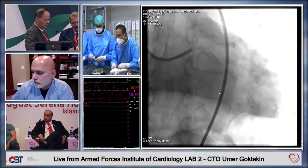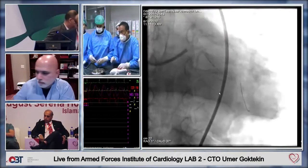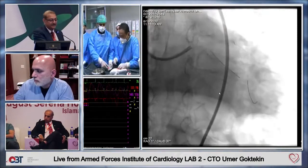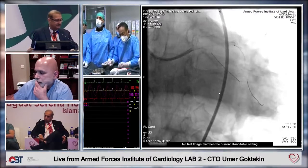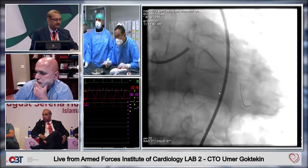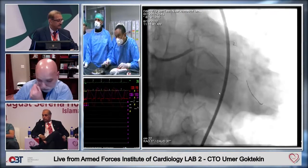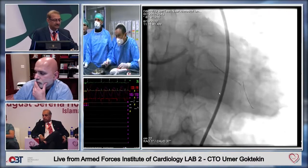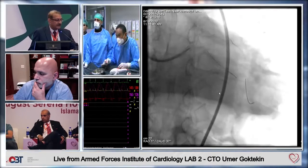We are wiring the circumflex for two reasons. Number one, when we stent the left main, we want to make sure that we protect the circumflex, and it will also give us an idea of where the stent is being placed. Secondly, there's a lesion in the circumflex that we are now seeing. So we are going to treat that lesion first before we put in the stent to the left main, to the proximal LAD.